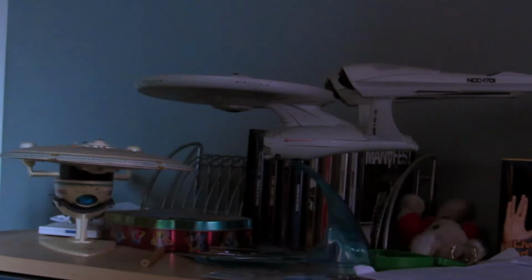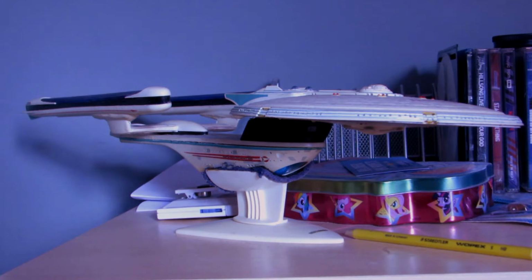Moving to the left of my desk, you can see the horrible mess of my bedside drawer and my Star Trek models. The pride and joy of these two models has to be the USS Excelsior model Dad made a little under a decade ago, and I absolutely love it. It's truly a great model and it's honestly really cool.